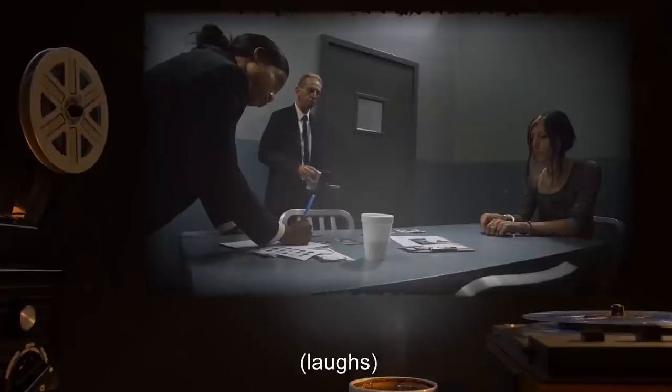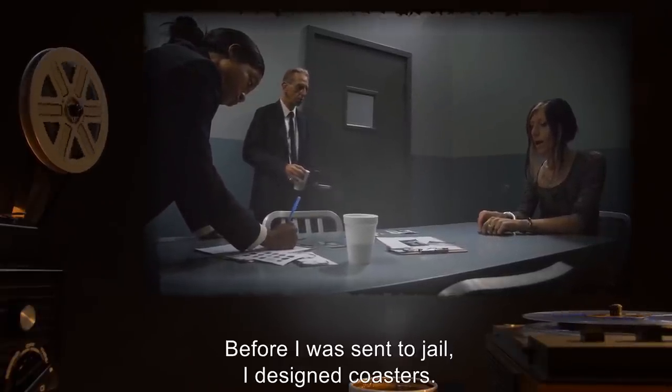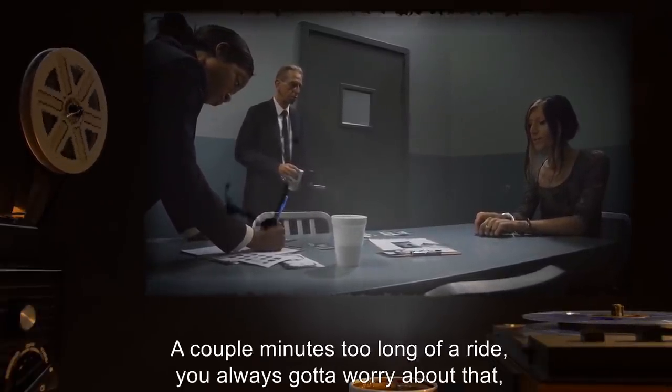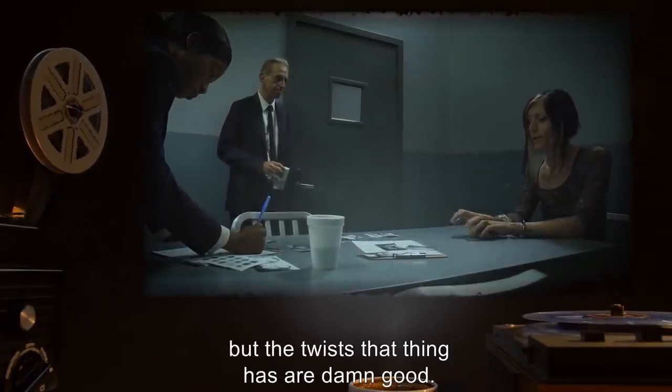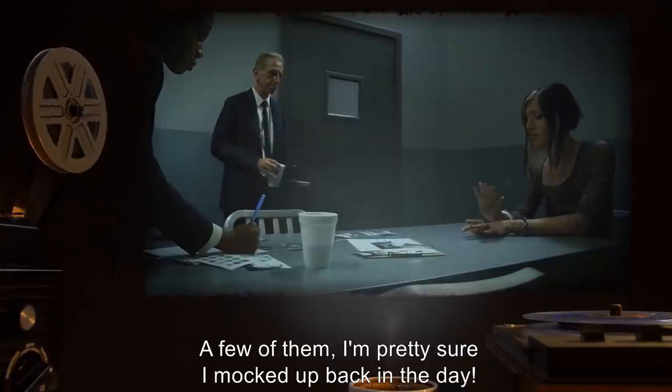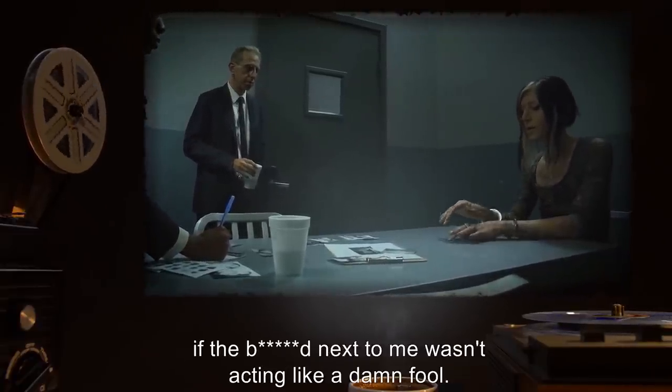D-35784 laughs. What's there to say? Before I was sent to jail, I designed coasters. A couple minutes too long of a ride, you always gotta worry about that. But the twists that thing has are damn good. A few of them I'm pretty sure I mocked up back in the day. It would have been a lot better if the next to me wasn't acting like a damn fool.